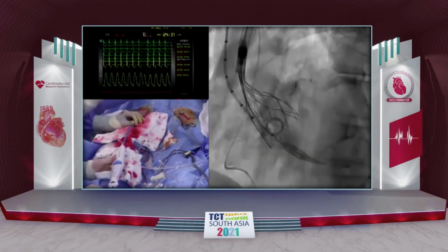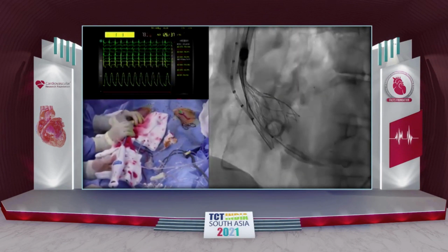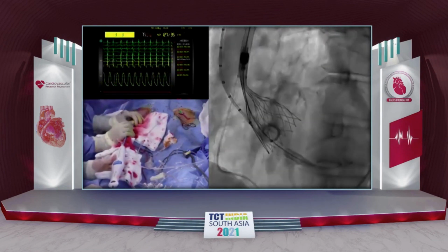I'm going to align the frame again to maybe come less LAO. Ganesh, can I make one quick comment? Go for it.